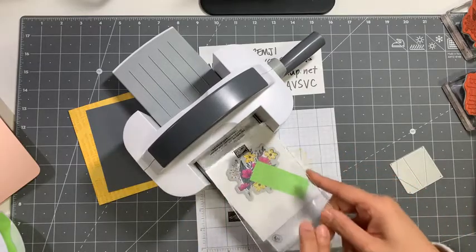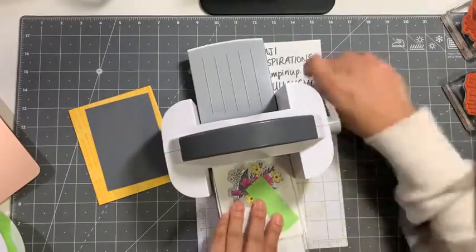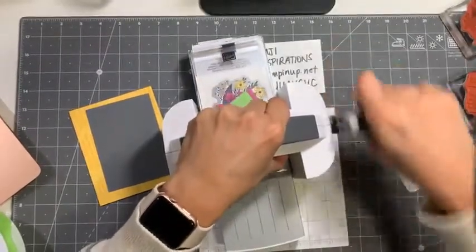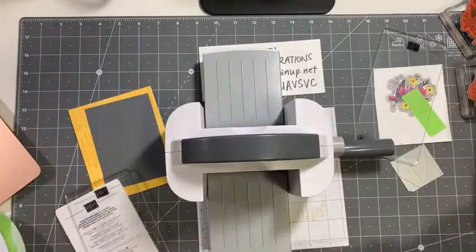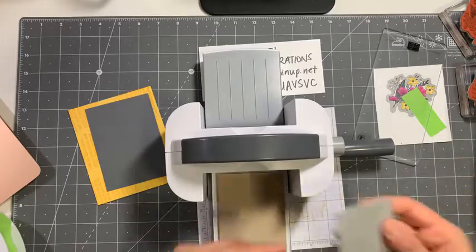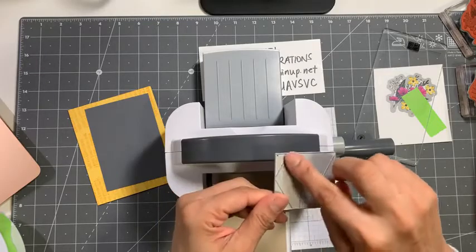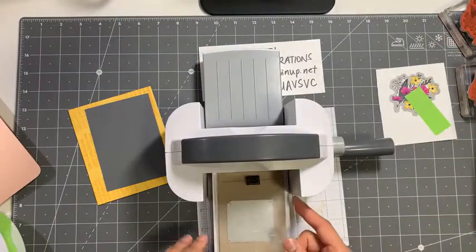So let's do this one here. All right, that's that. And then I'm going to grab my piece of crumb cake. So I'm using crumb cake because I just feel like it looks more like newsprint. And I'm going to take this one here. Now it just looks like a square on the one side, but you can see that there are these lines here that will actually create your scoring so that you know exactly where to fold it.